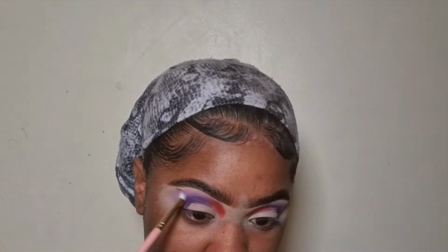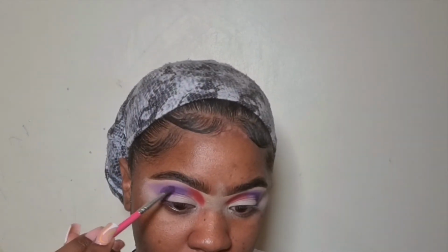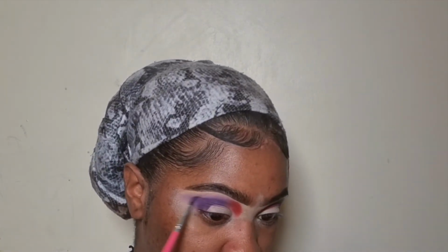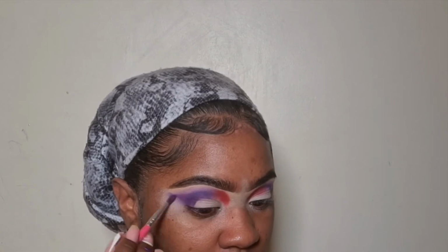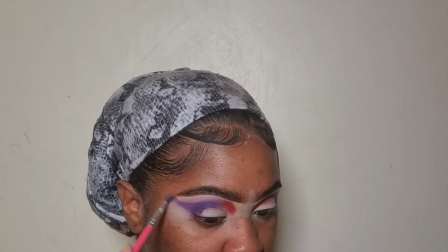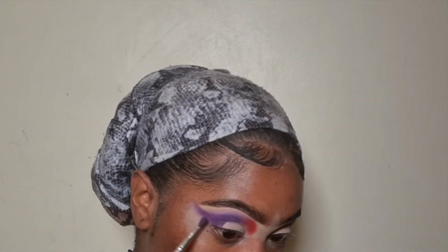I've decided to drag this shade out a bit, and I'm gonna go back in with the purple shade. I'm just gonna drag this one out a bit as well. Instead of the C shape, I'm just gonna, yeah. Okay, so right now it's gonna look super crazy before it looks good.